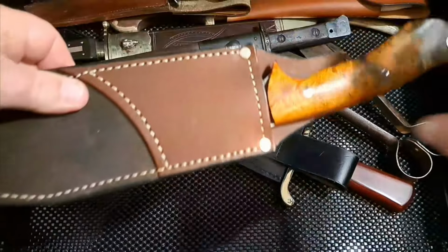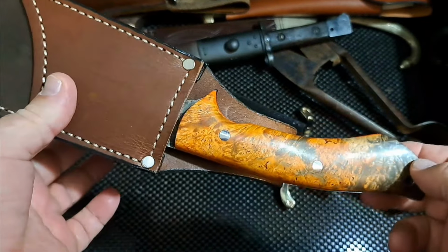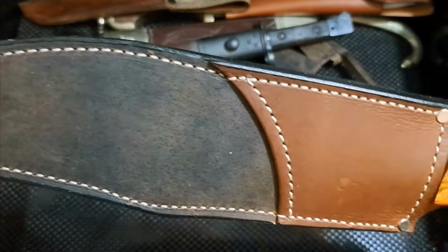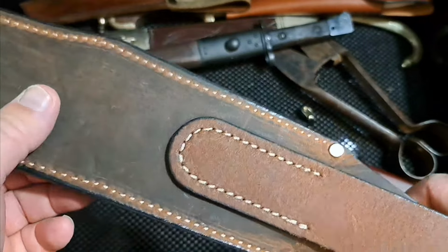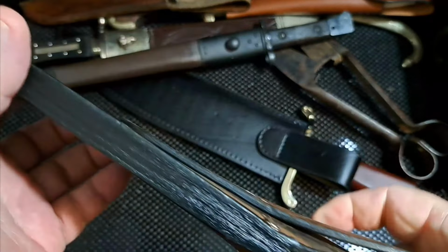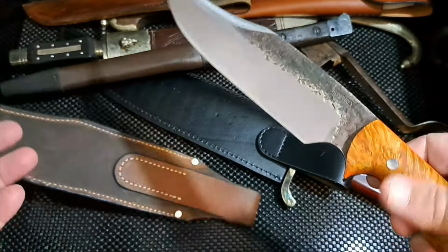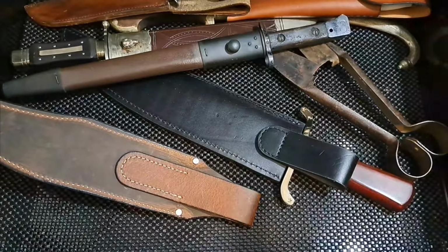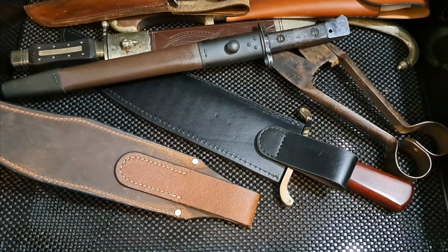Okay, this is my pride and joy. This is my grail knife right here. When I think about a Bowie, this is what I think about. A Bowie should be like a really, really nice sheath here. And this is a Lon Humphrey knife. And I think it's a 9-inch blade. Hold on a minute. Try not to cut myself.